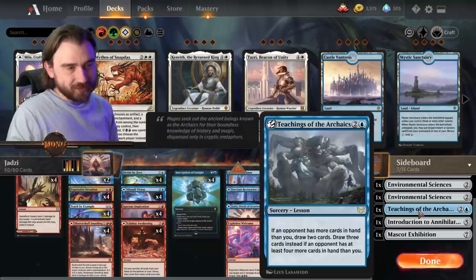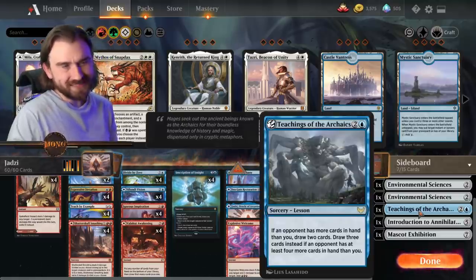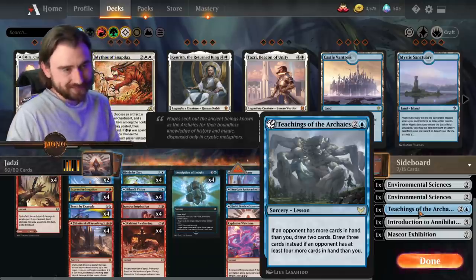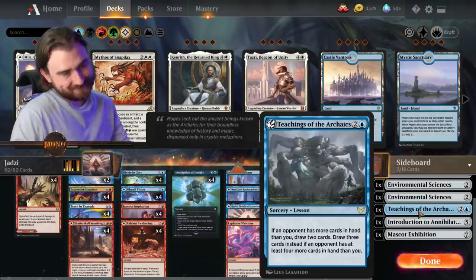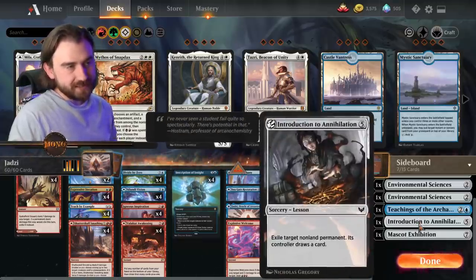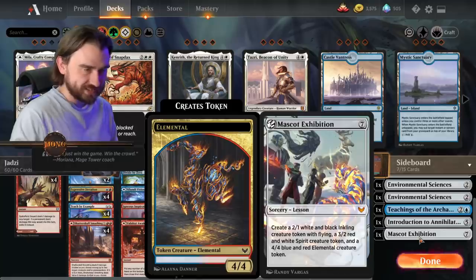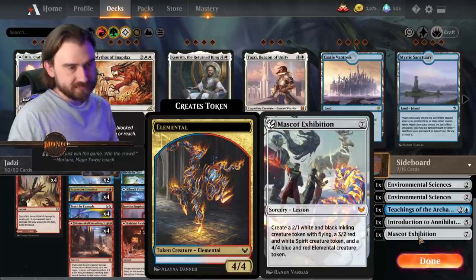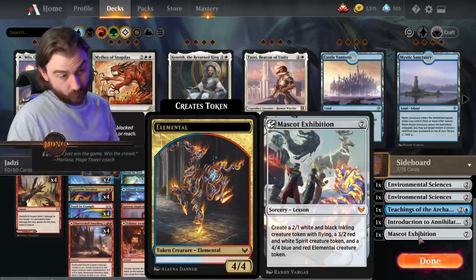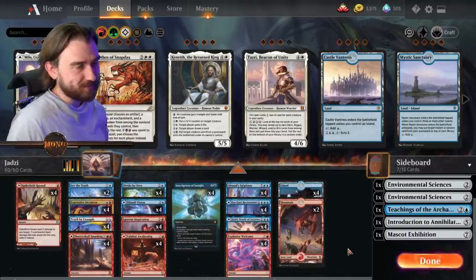We have some other cool tricks here. We can play Teaching of the Arcane if our opponent happens to have more cards than us, which I think never happened, but, you know, still. If an opponent has more cards in hand than you, draw 2 cards. Draw 3 cards if an opponent has at least 4 more cards than you. Then we also have Introduction to Annihilation, exile target non-land permanent, and control draws a card, and Mascot Exhibition. Creates a 2-1, a 3-2, and a 4-4, which I thought could potentially be useful, maybe, in this deck.